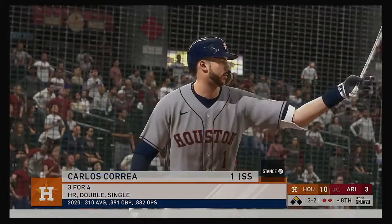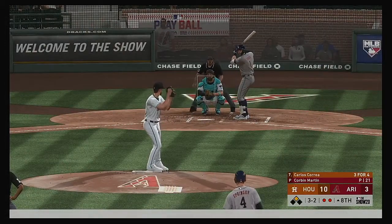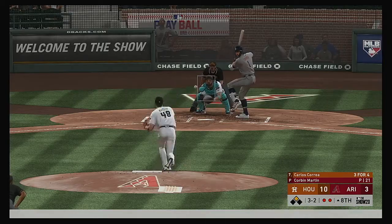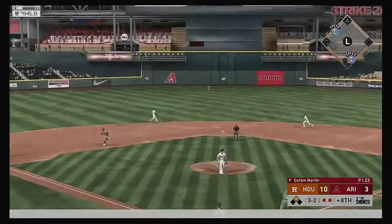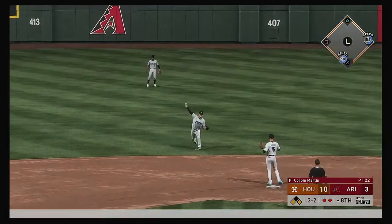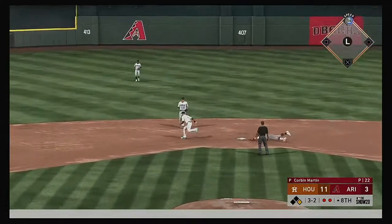Ready for another chance? Carlos Correa, runner in scoring position with two gone. Runner in scoring position at second with two down. Hit hard up the middle. And that's through into center field. Base hit. And this will not be close, and the run will score easily.